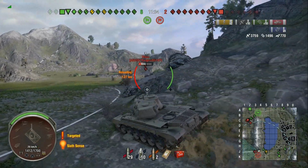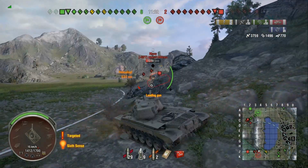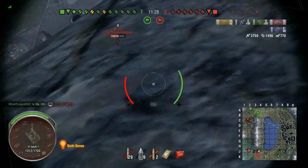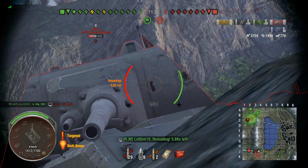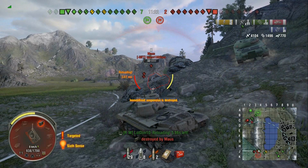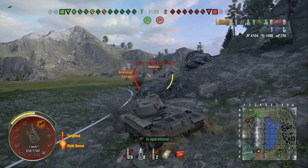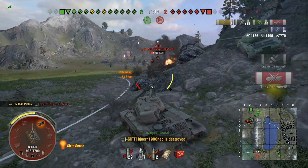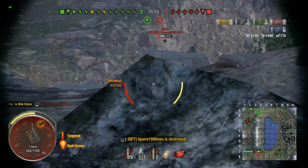I thought at the time I was quite fortunate as well, because there we go, we ricochet one, because it doesn't always happen. Like I've had higher pen guns that don't go through the Mouse turret with as much ease as I'm doing right now. So, I don't know, I feel like I'm getting a little bit lucky with it, but, you know, we'll take what we can get. We shut down the first Mouse, and we're going after the second now.